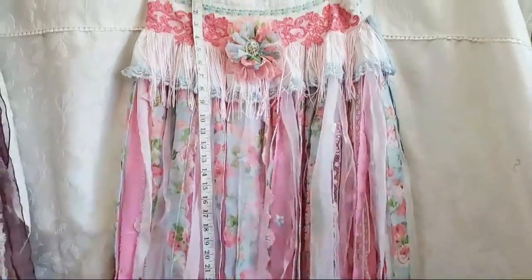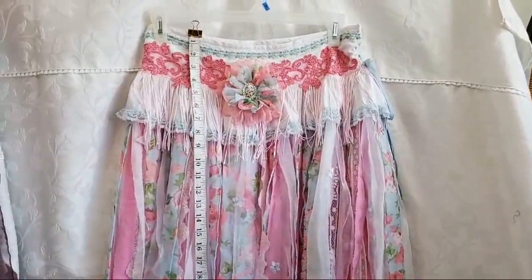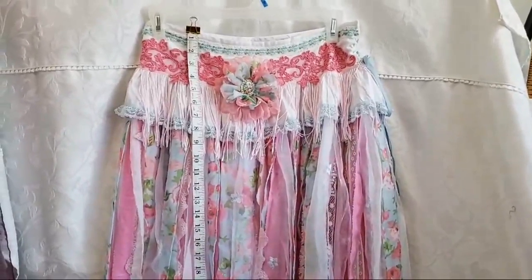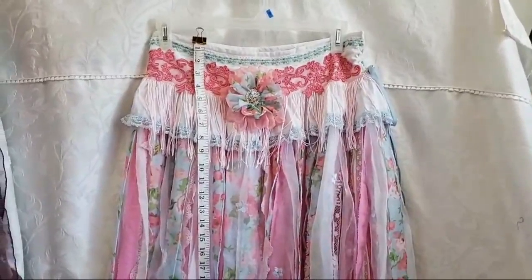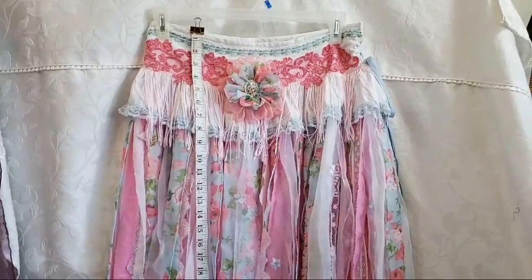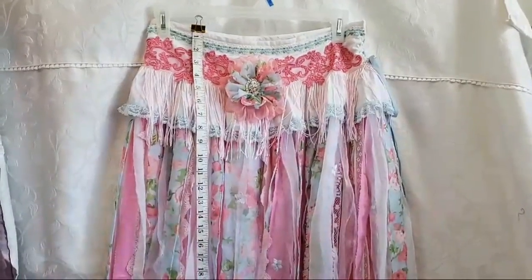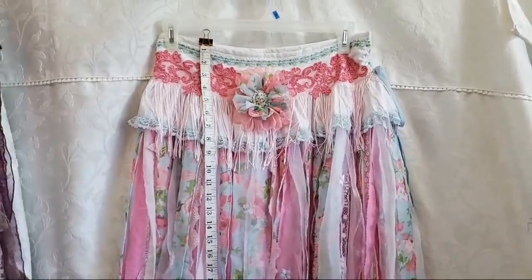realizing that I had customers who loved my little miniature dresses, which I haven't made one for a while, and they said, "I wish I had one my size." That was one of the most popular comments I received. And so I said, well, I really want to turn them into skirts. And so I have turned them into life-size skirts.